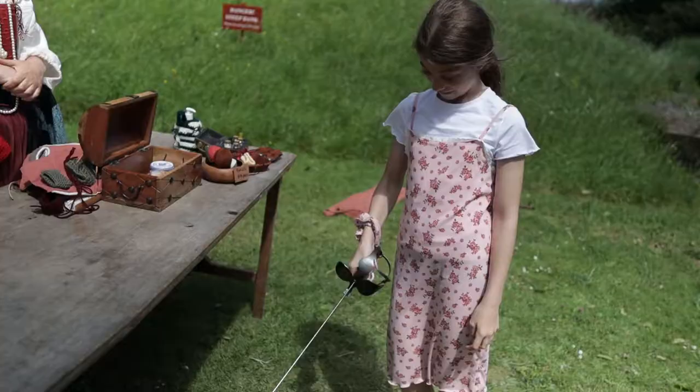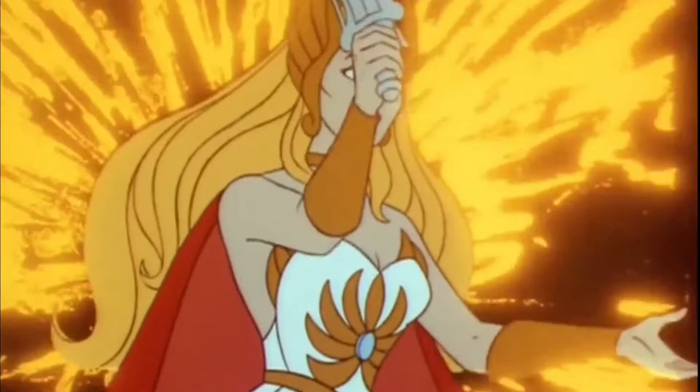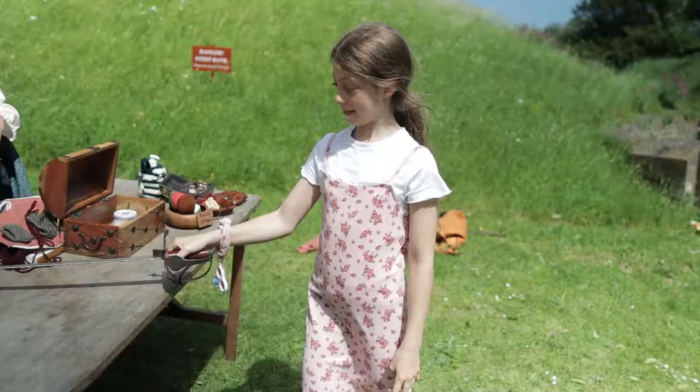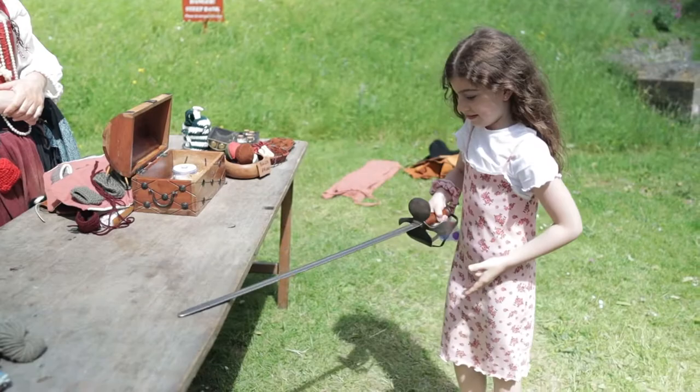So it's got very nice hand protection there, that basket hilt. I am Shiva! Really, pirates we just pick anything. So again, just keep it hanging over the table. Not too heavy, is it? No?